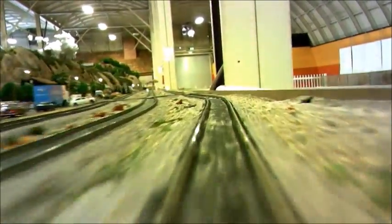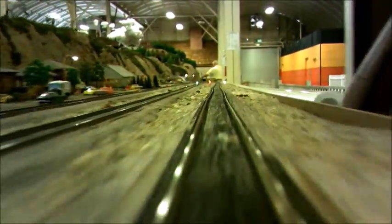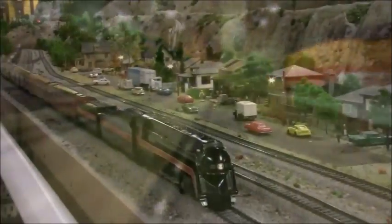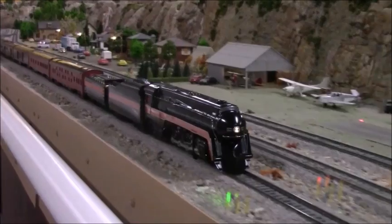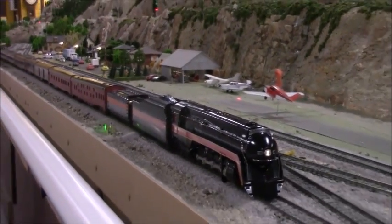Norfolk and Western and her 11 cars and water tender ran really great on the entire layout as she continued ahead. The engine has passed by a green signal, then it turns red for the train behind it to stop on the main line.